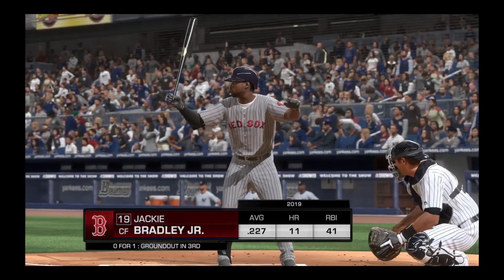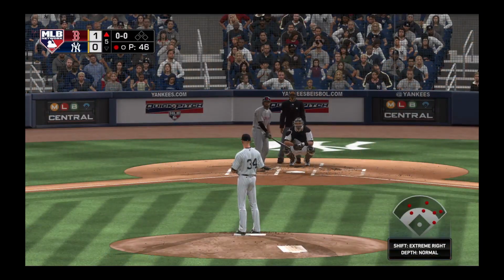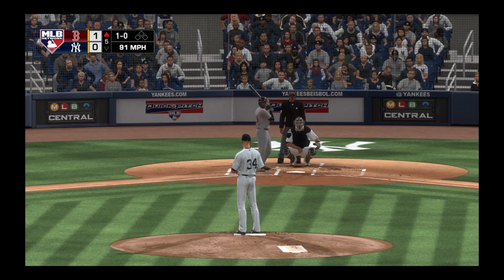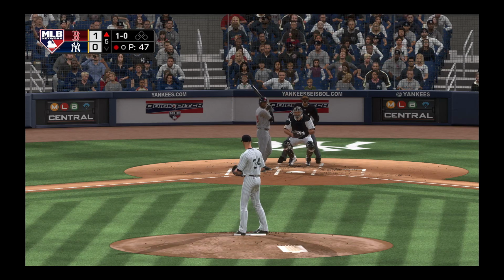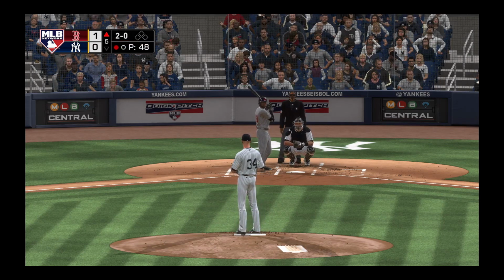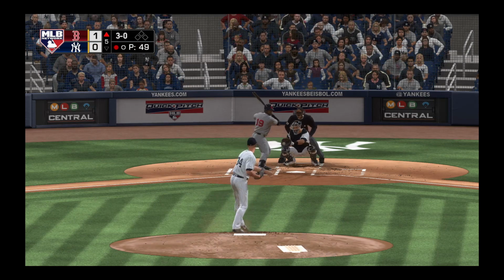Now batting, Jackie Bradley Jr., the center fielder, 0 for 1 in this one. Ready with the first pitch. Here it comes. That one doesn't even sniff the zone, missing very high. 2-0 now. Bradley, or JBJ as the initials read. This is his first year at the big league level.